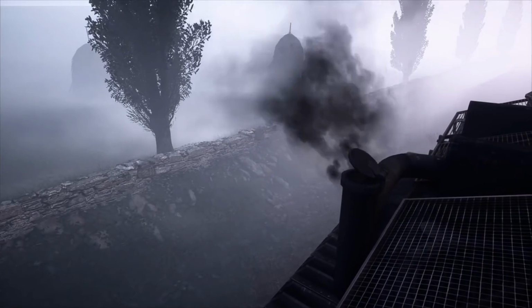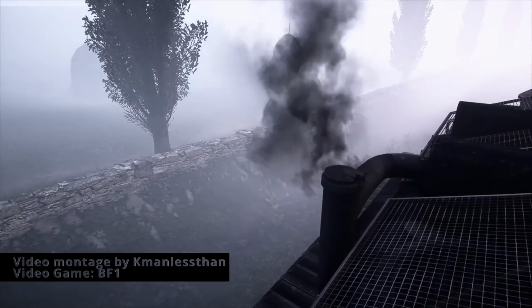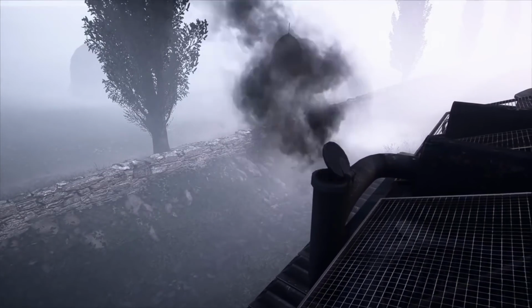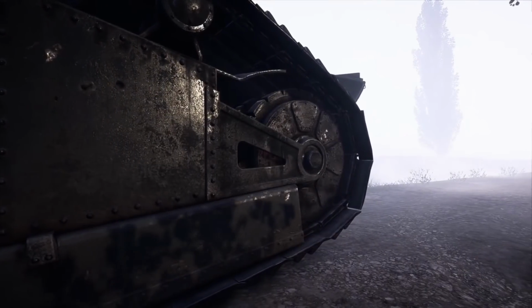It is, by dimensions, the largest tank ever put into production, with a length of 10.27 meters, a width of 3 meters, and a height of 4.1 meters. For a time, it was also the heaviest, at 69 tons.